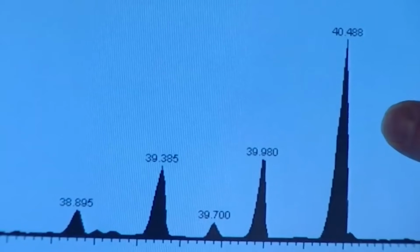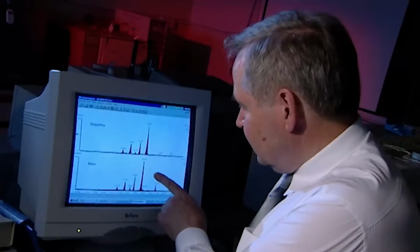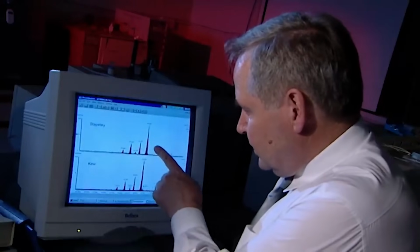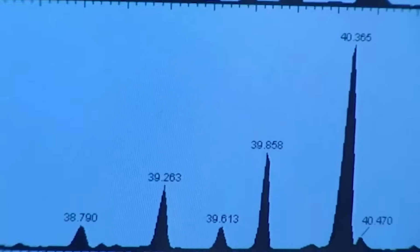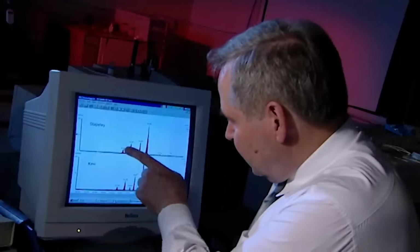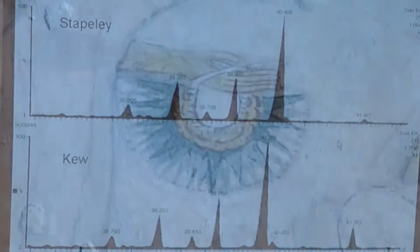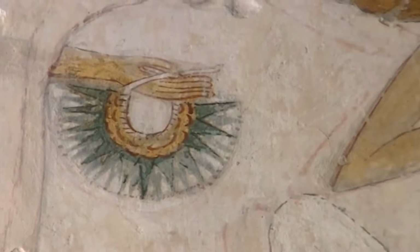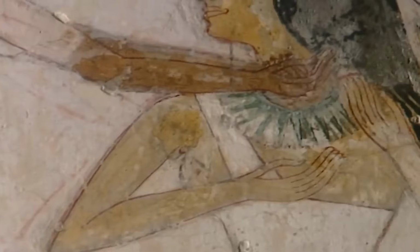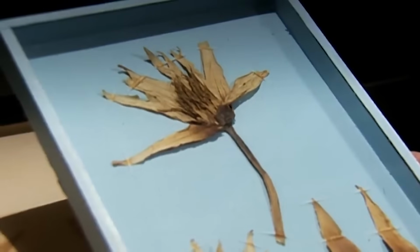the match. This is the trace for the Stapley petal, the modern petal. This is the trace from the Kew petal, the old petal, 2,000 years old. And what we're looking at here is the profile of the phytosterols. And look how similar the profiles are. 2,000 years different, and yet the profiles of these phytosterols, these biologically important materials, are practically identical. There could be little doubt that the lotus known to the ancient Egyptians would have had the same properties as the modern plant.